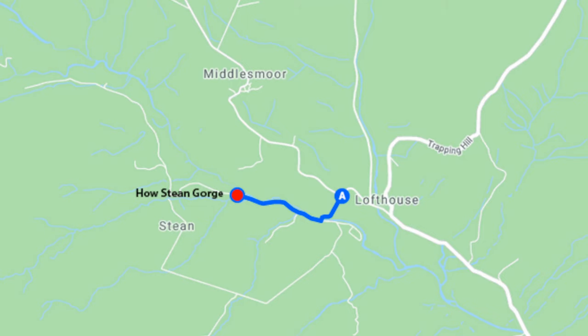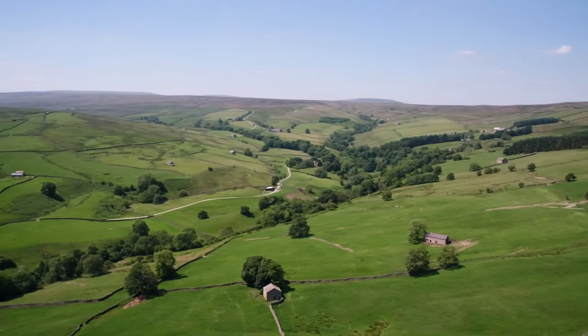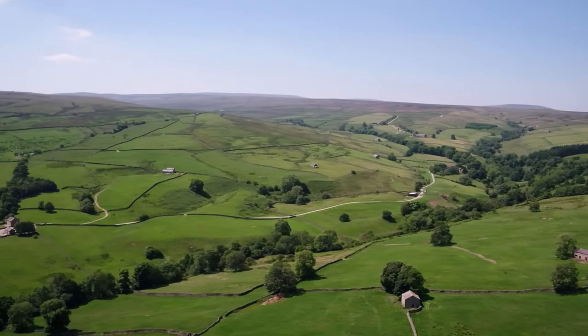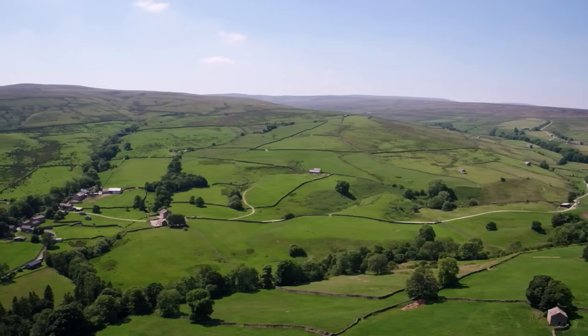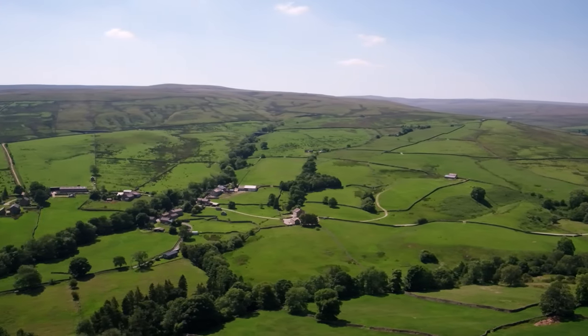Let's return down the road and go see the geological feature of Nidd Gorge. Nidd Gorge, or Blayshaw Gill as it's sometimes known, is a tributary valley to the Nidd, and in the Middle Ages the land was split between Byland Abbey, around 40 miles or 64 kilometres away to the east, and Fountains Abbey, 20 miles or 32 kilometres to the east.